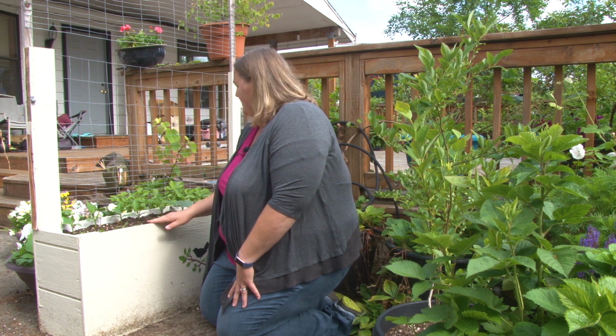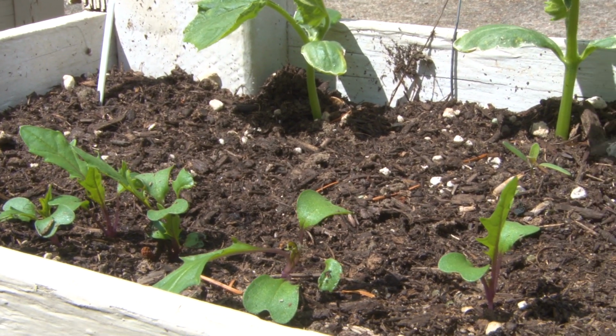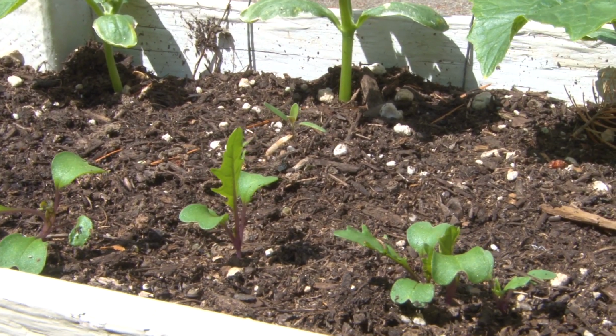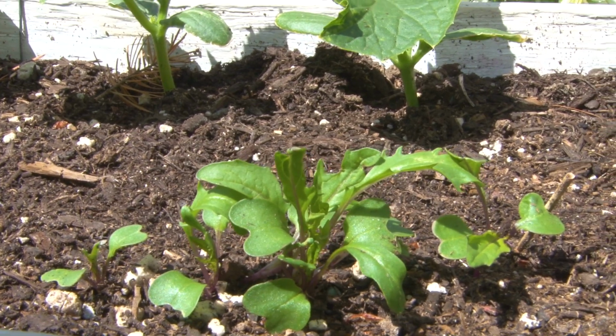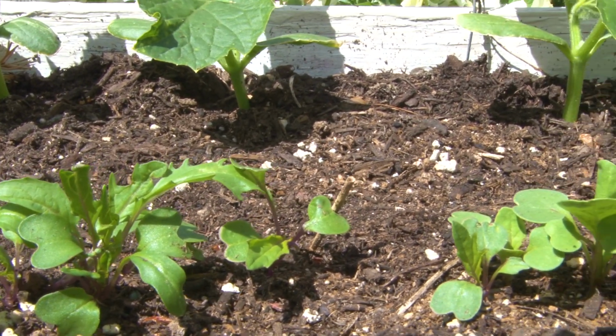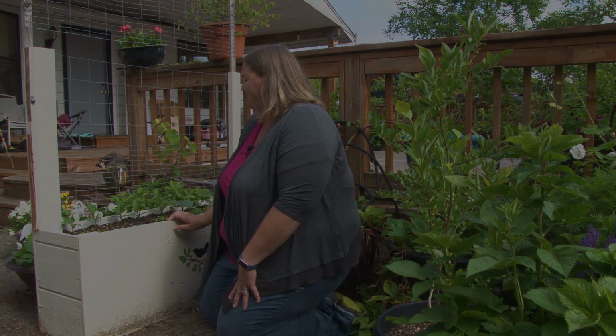And then I started here in the front, while these are still small, some more of the mizuna, which I really liked, the purple mizuna that we planted a couple episodes ago, as well as some more arugula. So these will grow kind of quickly, and then they will be done by the time these get tall enough and are blocking the sun.